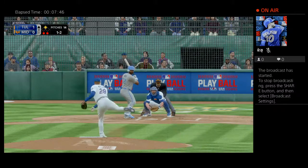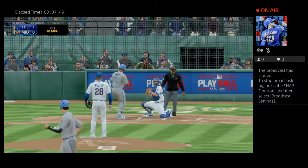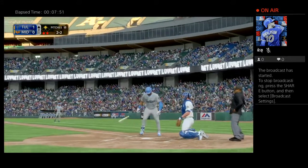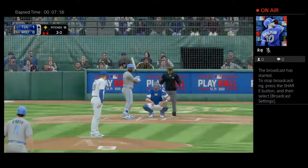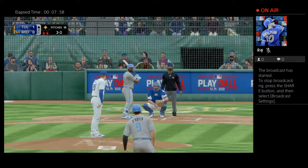Here's the 1-2. Missed with a breaking ball. He's got him on the ropes at 2-2, but I don't think he'll try to get him out with another curveball. He's seen it already a couple of times, so it's not going to surprise him anymore.